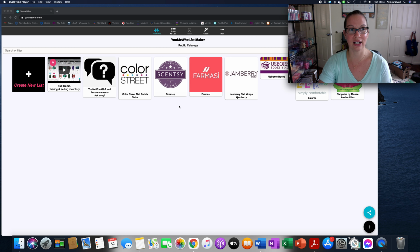I had entered in stuff manually for myself when I found out how it worked, and had to take pictures myself and all this kind of stuff. And it worked, and it was awesome. But let me tell you, now that they have Scentsy on here, oh my God, it is life changing. If you do not use YouMeWho yet, use it.